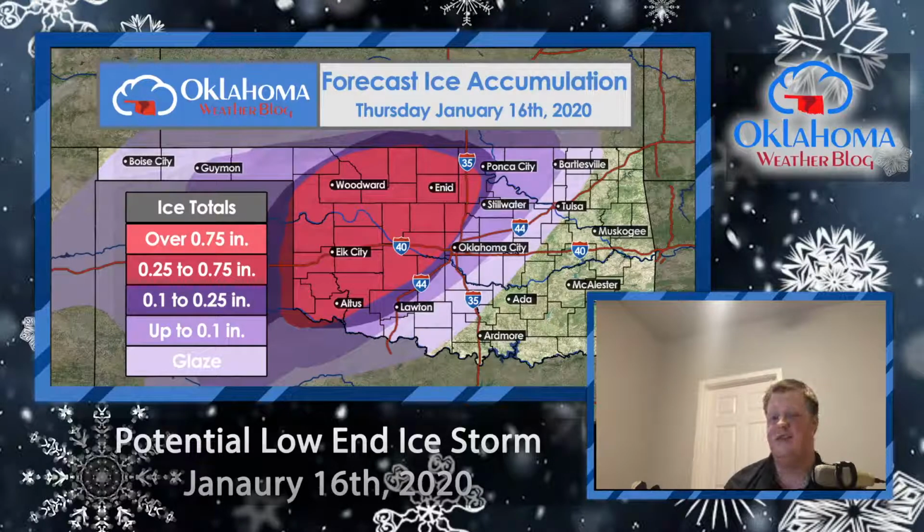Right now, the Weather Service does have winter weather advisories out for much of northwestern Oklahoma and western Oklahoma, for ice totals from 1/10 of an inch to 1/4 of an inch. Since they've put it out, the totals have slowly increased through each model run and each new set of data I've looked at. So I wouldn't be surprised if an ice storm warning got put out for a few counties in Oklahoma tonight. The official definition of an ice storm is 1/4 of an inch of ice or more. So again, we're right on that threshold, with 1/4 of an inch to 3/10 of an inch being widespread.